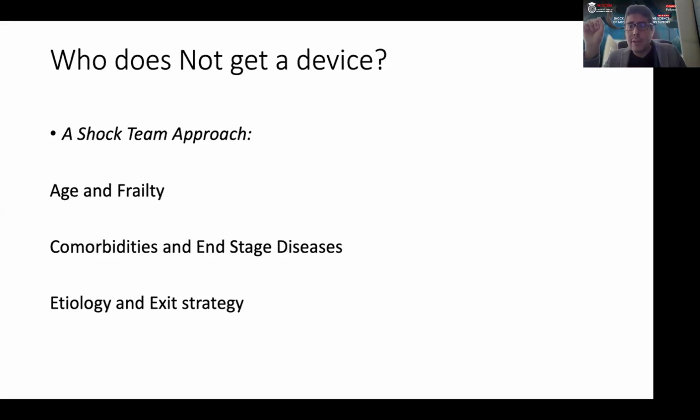And frail people, those with old biological age, frailties, not just the real age but biological age, should not get a device. Number 2, comorbidities and end-stage diseases. If you have someone with an end-stage disease that you cannot resolve by your device implementation, for example liver cirrhosis or malignancy with metastasis, then those people should be excluded from having a device.